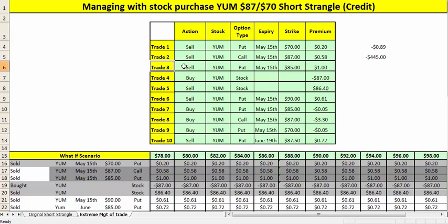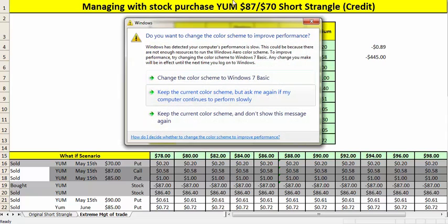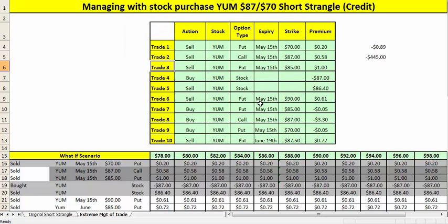Trade 3 was basically selling the $85 puts because we felt at that stage the share price was trading in the mid-90s, so the $70 puts weren't going to be exercised. We closed them down, then opened up the $85 puts. We also then bought back that put and we sold the $90 puts later on, as the share price drove into the mid-90s at this stage.